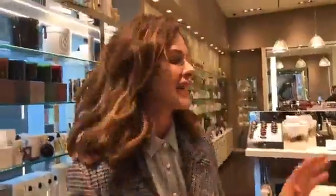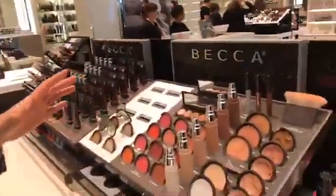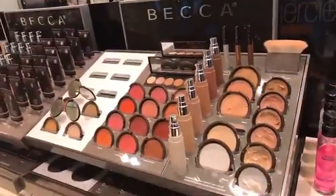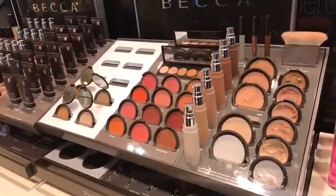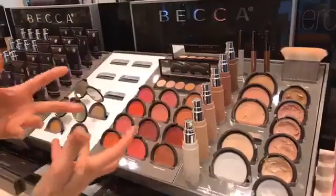By Terry is a lovely range. We're at Becca now. We didn't start at Becca actually. Becca is, I think, and I'm going to be really awful here to not know this, where it started from, Australia. I think it started in Australia, Becca. And Becca do fantastic quality products.